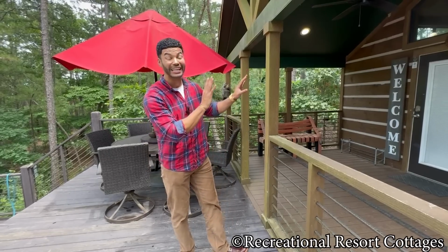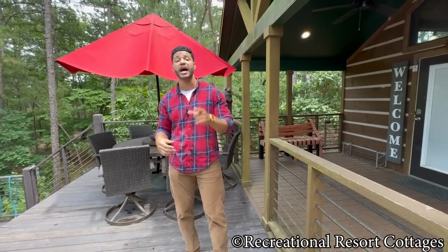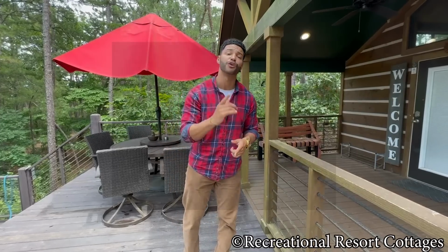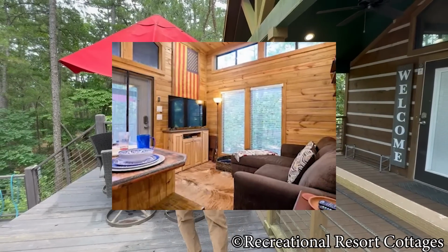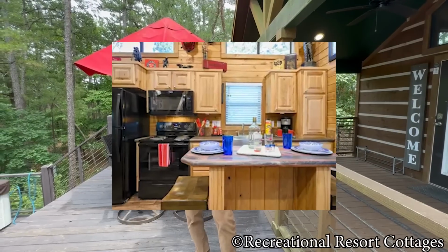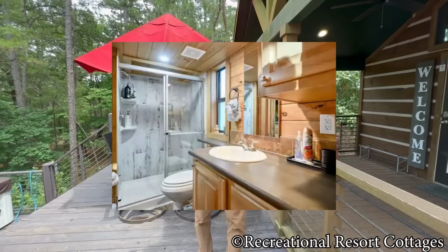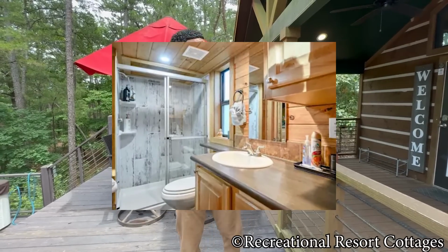So we can't go in the interior of this home right now, but I'm showing all the amenities of the outside, but we will also include some still photos of the interior that you can enjoy and see that the flashover cabin is not one that you want to flash over and miss. So you definitely want to stay here.